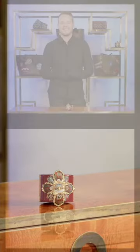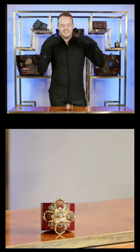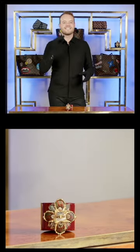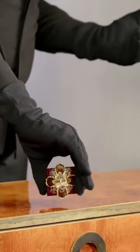Fantastic piece. I feel like I get quiet when I see some of these more elegant, breathtaking pieces. You really just want to give them a moment. Love it. All right.